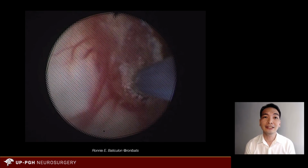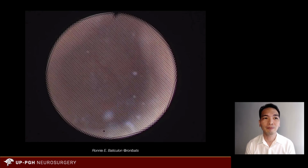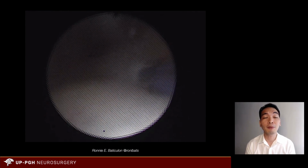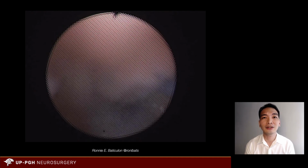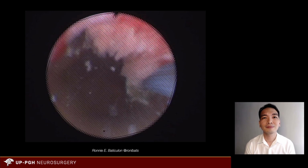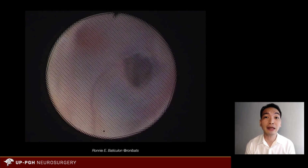And finally, this is just to show you how we navigate into the temporal horn. You can either go to the temporal horn from above or below. In this patient, this is going to the temporal horn from below. And see how you could chase the choroid plexus all the way. After the CPC, make sure to inspect the stoma and that your ETV remains patent.